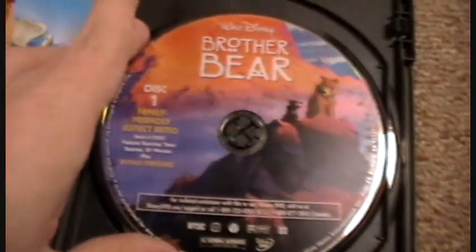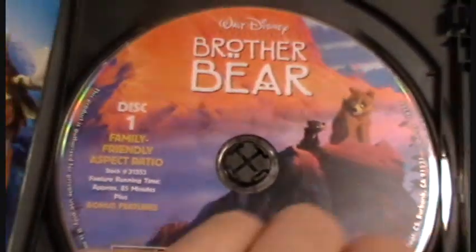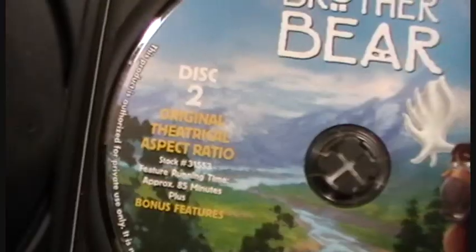That's disc 2 right there. This is disc 1. Yeah, this has the family-friendly aspect ratio, which is probably for TVs and all that, while the home theater fanatic like myself can watch the original aspect ratio, because Brother Bear, to my knowledge, is one of the few animated films where the aspect ratio changes. I think the Simpsons movie, the aspect ratio on that film changes too, and you got the DVD guide here, and you know, the bonus features, a little guide to that right there.